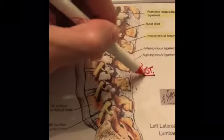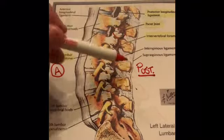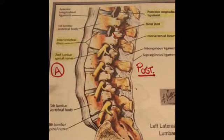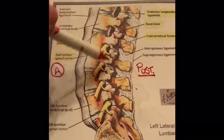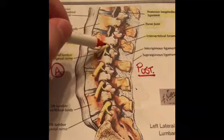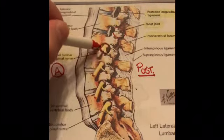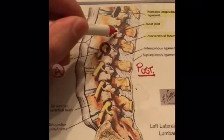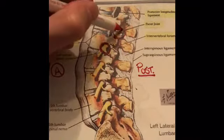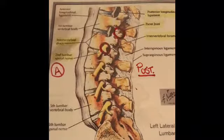Posterior, and this here is the anterior. You can see the spinous processes here. If you start closing the side or arching even more, what do you think is going to happen to this lateral foramina? Squish. It's going to close. What do you think is going to happen with this facet joint here? Close. Have more pressure. Squeeze.